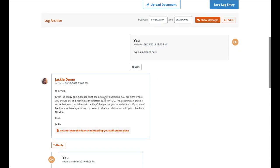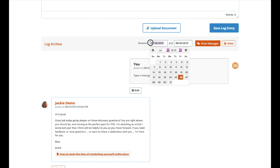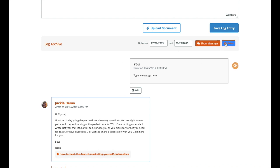You'll also see below, and you can filter by date here. By default, it shows the last month or the last 30 days. But your client, if they wanted to find something sooner before that time, they could change this date to whatever they wanted and then click on Show Messages. They can also print them.